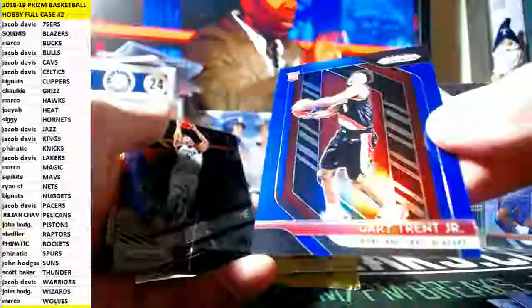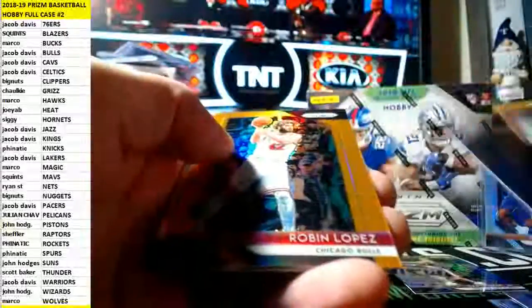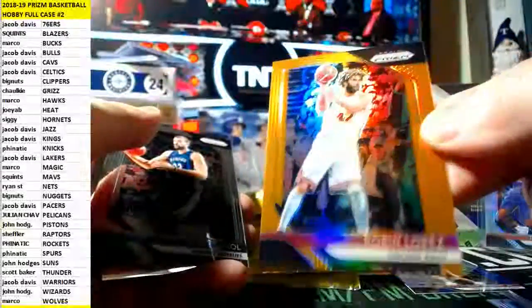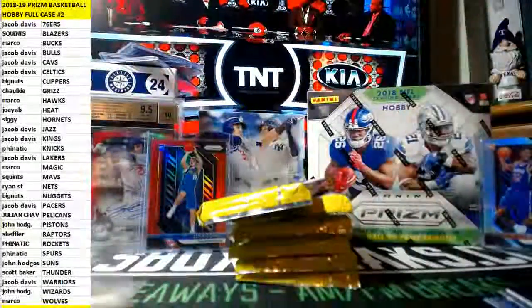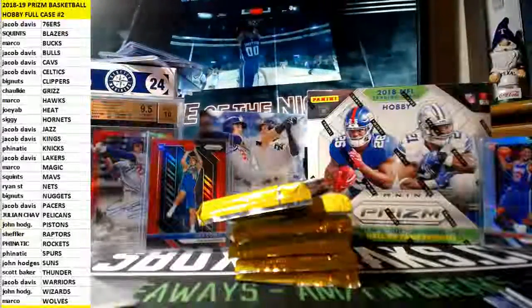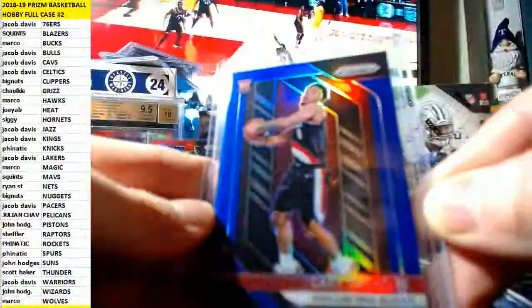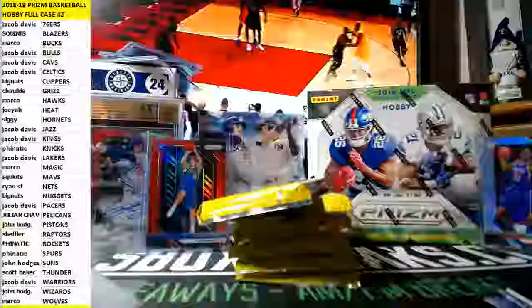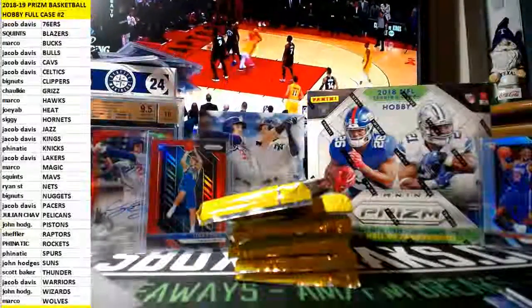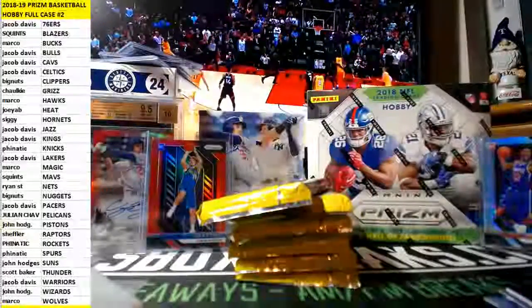We got a blue here. Ooh, nice, Gary Trent Jr. for the Blazers, Squints. I'm not sure how he is, but that's a nice colored one. I'm sorry, 199. 199 correction there on your Gary Trent Jr., Mr. Squints. Some nice color here.